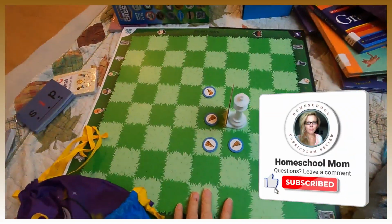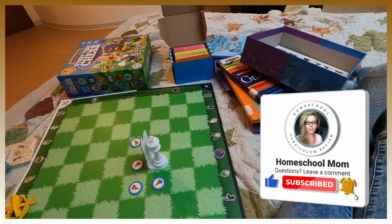So I just think it's amazing. I think it's phenomenal. On the other side is just a regular chessboard. Yeah, I think it's amazing. I think it's phenomenal, and I think it's fun. So there you go. Those are the products of the day.